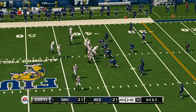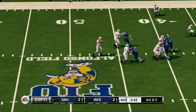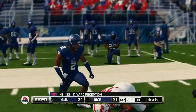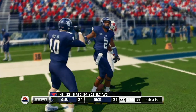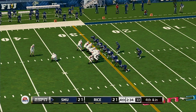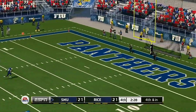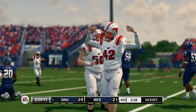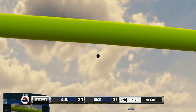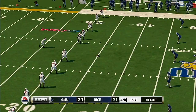Slings it. He's knocked out of bounds around the 28-yard line. That makes it fourth and inches. Kicks away, and he just drilled it from long range. SMU to kick.